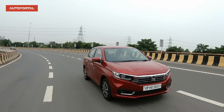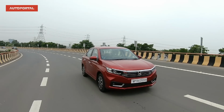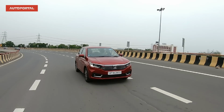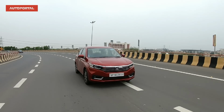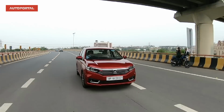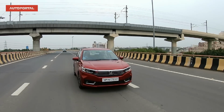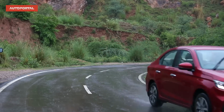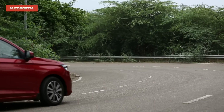Well, right now the big trend in the market, the segment which everyone wants to be in, is of course the compact SUV segment. It has more than 10 rivals. But if you want to spend about 10 lakh rupees or maybe less, and you want to get every penny's worth, then I think this is a car that you should check out and keep on your shortlist.